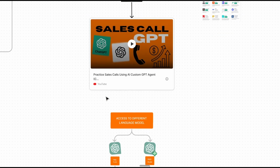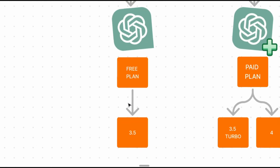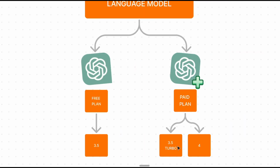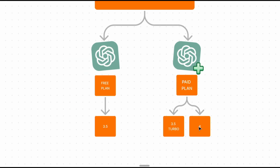There's one more difference between the free version and the paid version. So the free plan, in terms of language models, only gives you version 3.5, but with the paid plan, you get access to 3.5 Turbo, which is very fast in responses, and 4. Now I get this question all the time, Leo, what kind of difference do the language models actually make? In my personal experience, there is a small difference, but it's not anything crazy. You'd still be able to accomplish any of the tasks you want using 3.5 or 4.